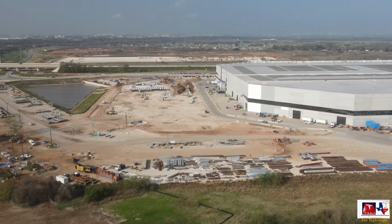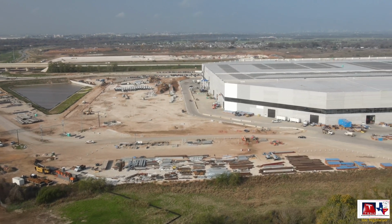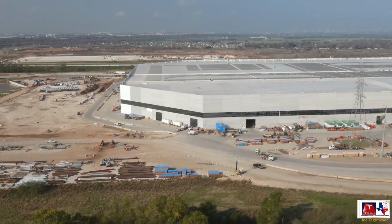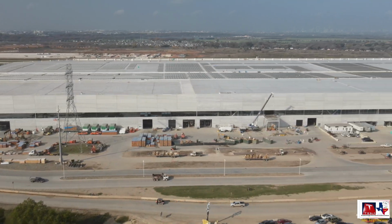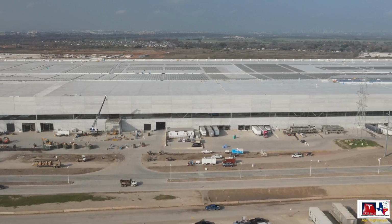Here's a really good view of the south end, the material staging closest to us, and across the road where we saw that west support facility construction underway. As we fly north along the east side of the body in white, this gives you a really good view of some of the activity going on this side of the building today.